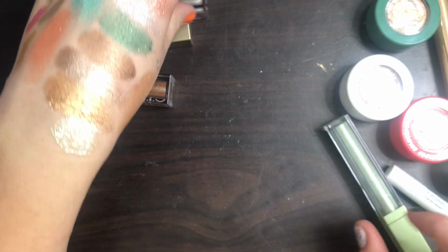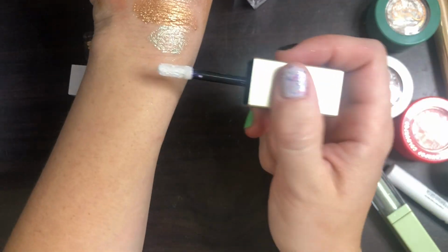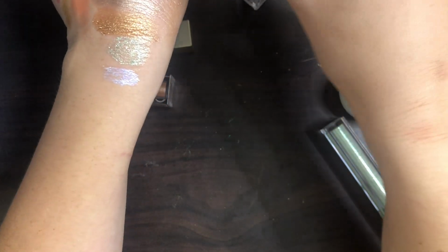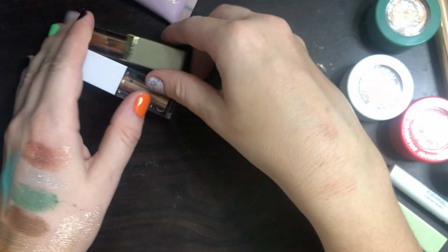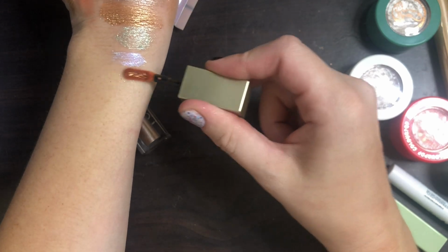Then I've got two Stila ones left. This is from the White Lies collection at Ulta. Got it at TJ Maxx. And it's a really pretty shade, an iridescent purple with a white base on it. And this is the shade Fuchsia Fiction. Then I've got one of the minis, and this is the shade Sunset Fire. These dry out super fast.